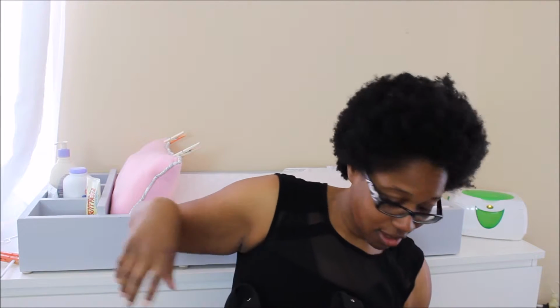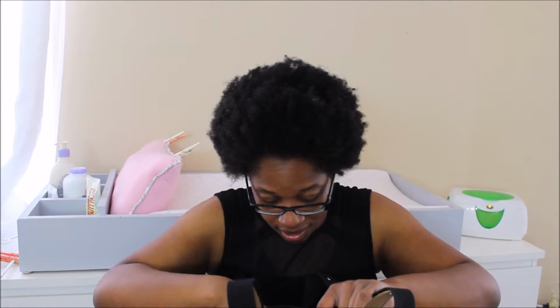I did get a new car because my little Nissan Versa was not cutting it with a car seat, a stroller, a diaper bag, and everything else I needed to carry. So, car keys. And that's pretty much it in that bag.